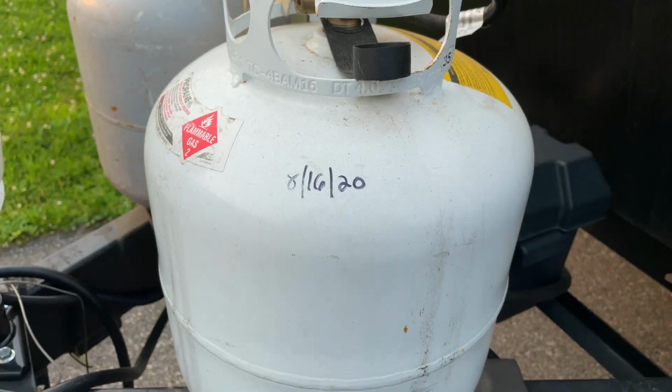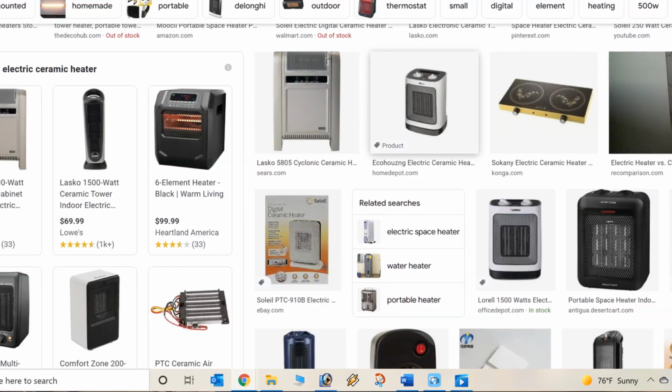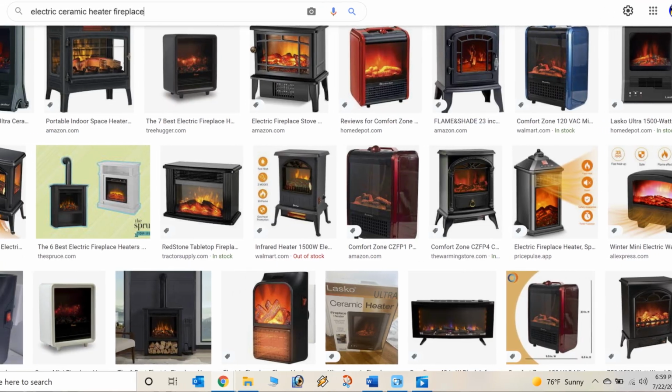Don't forget to check to make sure that you have propane before you head out on your trip. And if you're going to be camping during a time where you may want to turn the heater on, take a look at investing in a nice ceramic heater for your RV. It allows you to heat your RV at the campground's expense, and you don't have to use your propane.